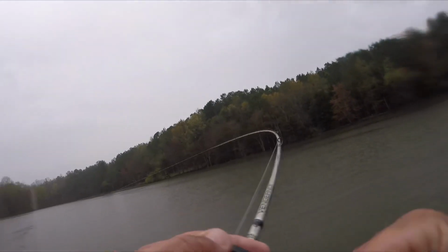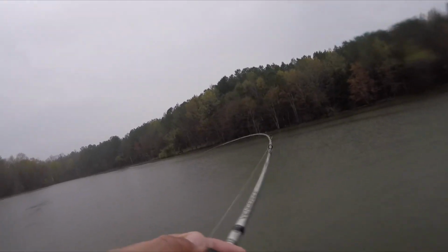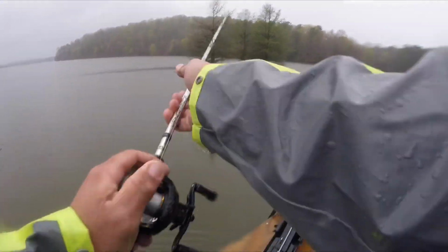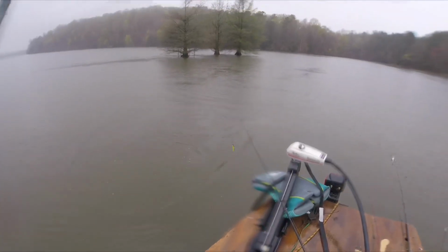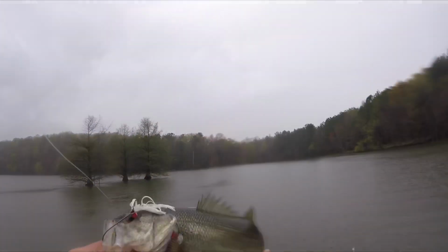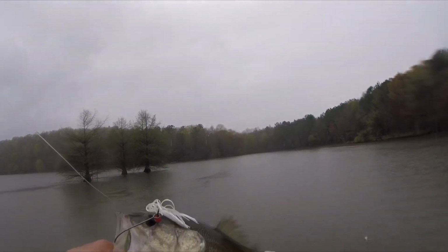There he is too, boy. There he is too. Oh yeah, what it feels like. Yes. Look at that. Caught it, Pa. In the trees, Daddy. Check him out, son. He ain't a big one, but he's a bass.